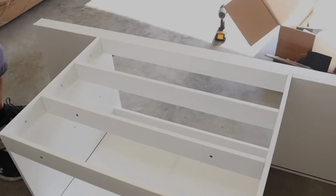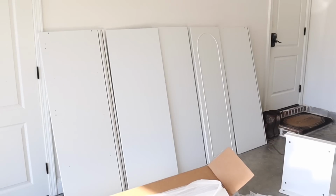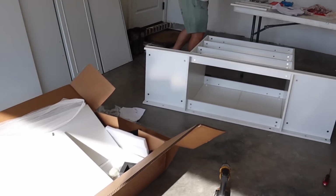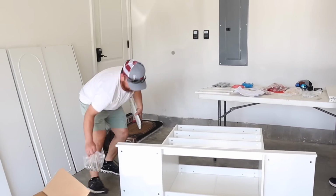So this is another piece from HOMARY that I picked out and was so excited about because I had already mentioned, I believe either on my Instagram or YouTube, that I wanted to get a big piece for our closet to do a built-in look, and this piece was perfect.